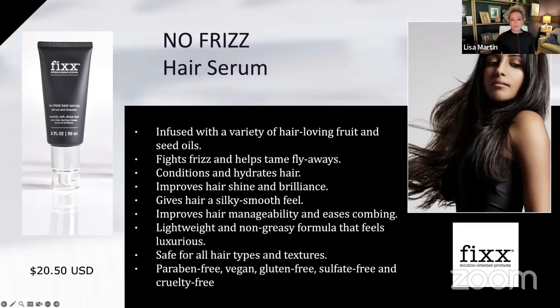So just some kind of benefits before we get into some of the ingredients. We are going to talk about those fruit and seed oils in a minute. But in addition to really fighting frizz, it's going to help condition and hydrate your hair as well. So you're also going to feel like it just gives your hair more shine and brilliance and improve manageability so that, you know, you can put this in wet or dry, and we'll talk about that. So you can get that silky smooth feel and without weighing your hair down, you can still have that volume, but not have all of that crazy frizz. And I think Lee's actually even going to use it real time for you guys.